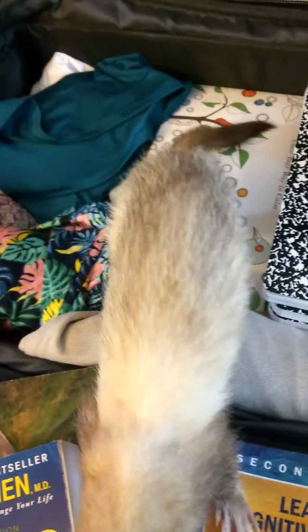Here's Athena again, because she's out running around when I'm filming, because she needs lots of time out of the cage, and she's well behaved, so I don't mind her running around.